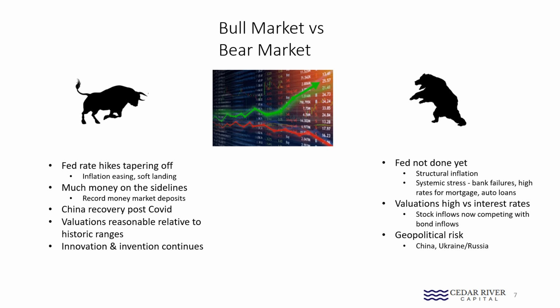Bears, in contrast, will cite 3 areas of concern. First, while the Fed may soon be done tapering, the Fed is not done yet. There are areas of structural inflation where prices continue to lift, and even if the Fed stops raising rates, that does not mean the Fed will be cutting rates, and rates are very high today. The ongoing high rate environment will keep pressure on rate-sensitive industries like home and car purchases.